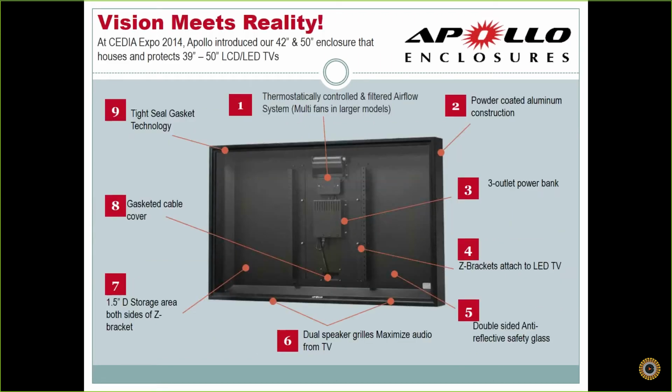Our vision meets reality when at CEDIA 2014 we did the introduction of our first 2 popular sizes, our 42 and 50-inch enclosures. We had a nice, slim, sleek product that was very different than any enclosure that's ever been on the market before. Having it there with a Panasonic TV inside of it, you would never even know that it was an enclosure.